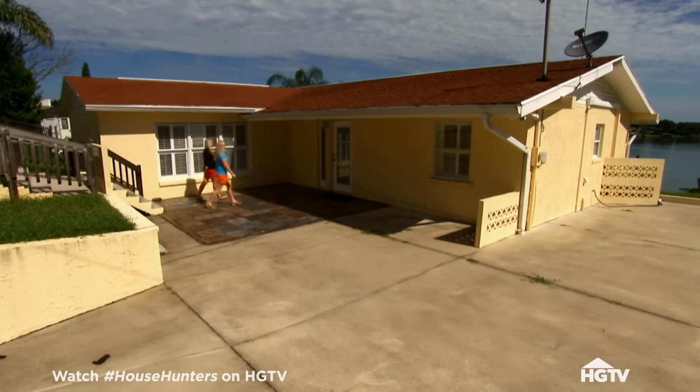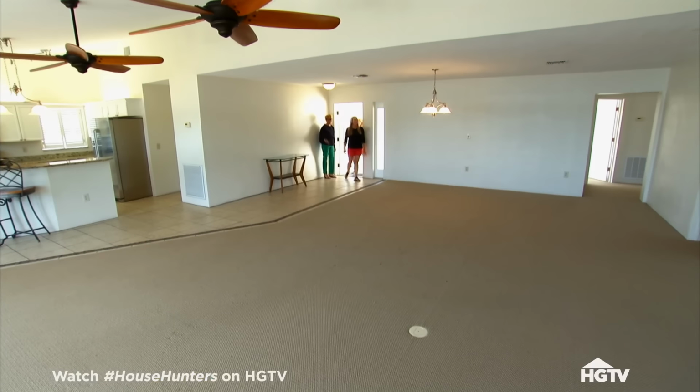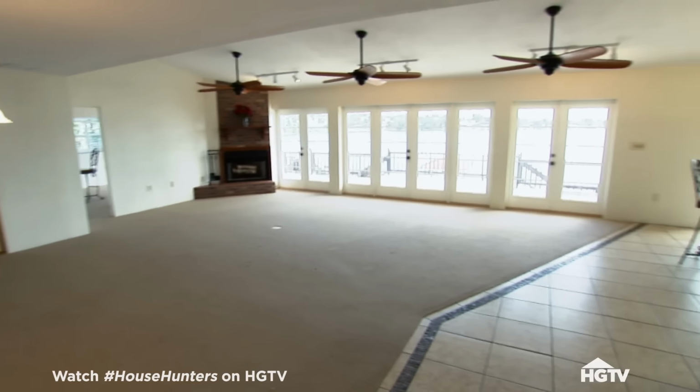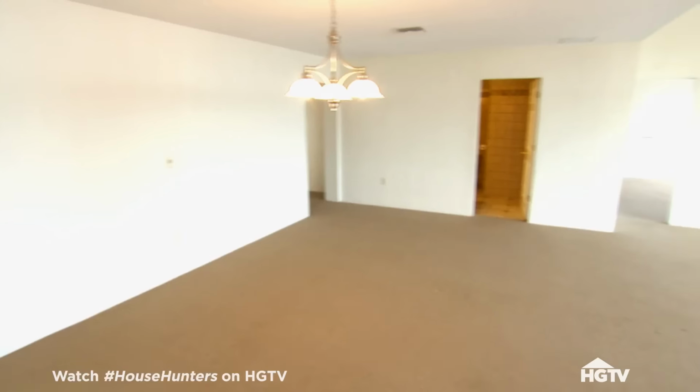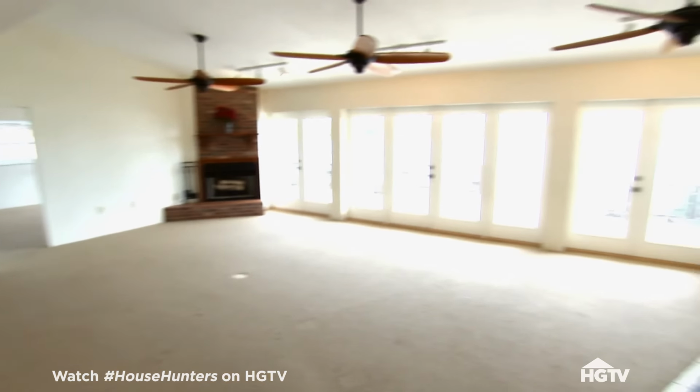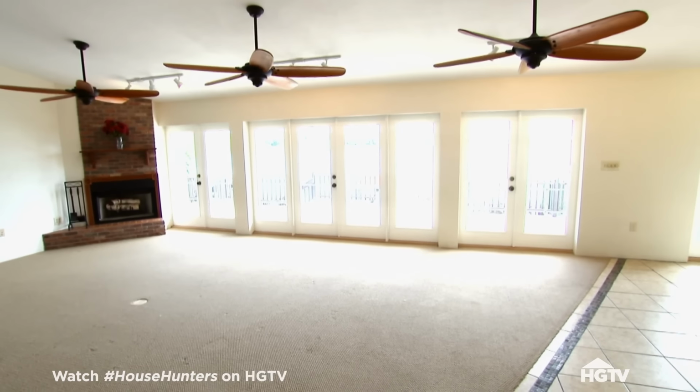Yeah, that's true. Hi, girls. Come on in. Do I need to say anything about this view? Wow. Oh my goodness, it's gorgeous. It's beautiful. This is a 3-bedroom, 2-bath, approximately 2,100 square feet of living space, $340,000. Ooh, 340. That's a little high on the budget there.